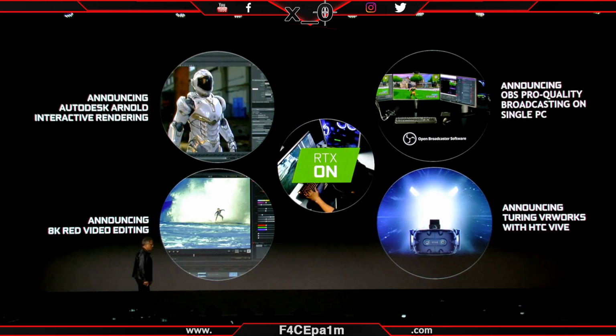And on top of all that, the CEO of Nvidia said that Nvidia have been working with HTC on Virtual Link.